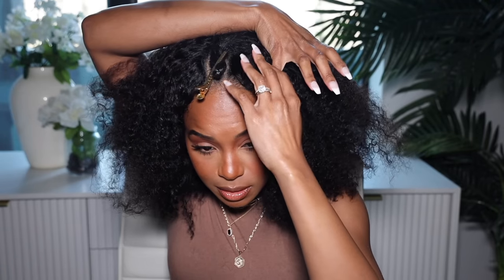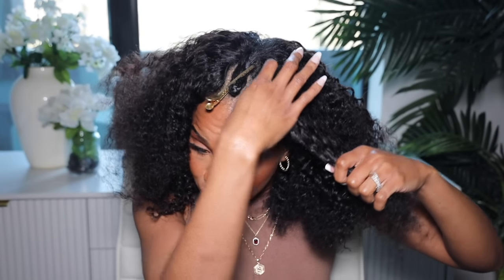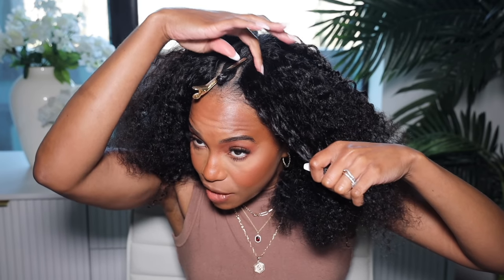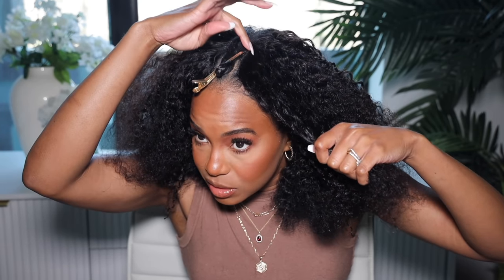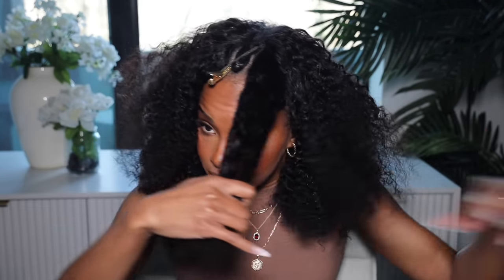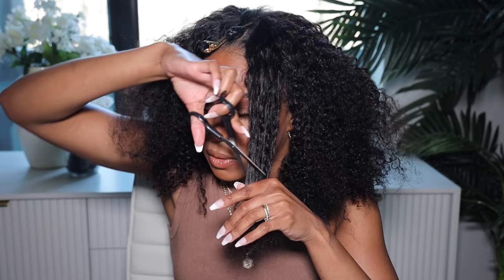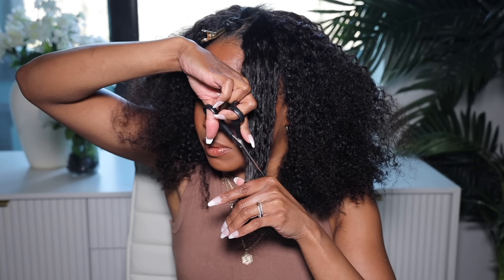Y'all know how I like to do. I think I'm gonna do like layers. This is how I do my layers on the front. I do like a little triangle, like half a triangle. I always say angle, but like a small, acute angle. Small angle. Like this. And I'm just gonna cut into it, layering. And I think I'm gonna layer from my lip.